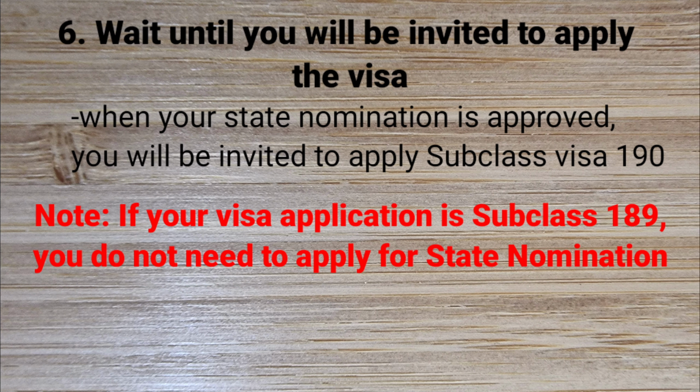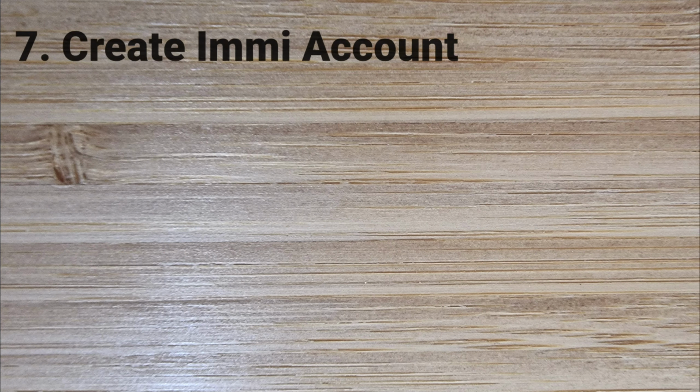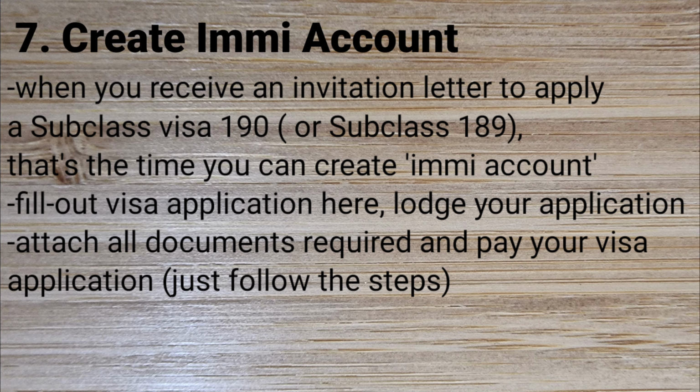If your visa application is Subclass 189, you do not need to apply for state nomination. For Subclass Visa 189, you just need to submit an EOI and wait for the invitation letter to apply for the visa. And when you receive an invitation letter through email, you create an ImmiAccount to apply for Subclass Visa 190 or Subclass 189. In your ImmiAccount, fill out the visa application, lodge your application, attach all documents required, and pay your visa application.